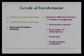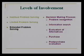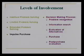Now the last one that we're going to talk about, the last level of involvement, is something so unique that I am sure none of you have experienced. So I will talk very slowly and carefully because I know you've never done it. And it's called impulse purchases. Impulse purchases are when you buy products that you had no intention of planning. There was no forethought. You weren't looking for it.